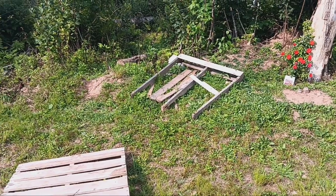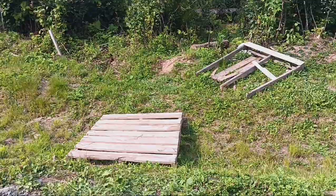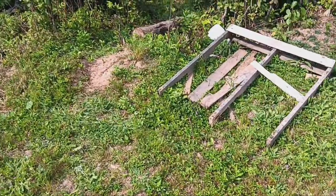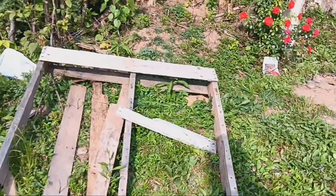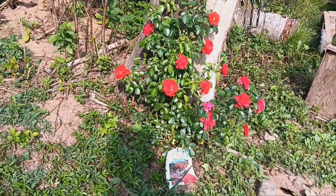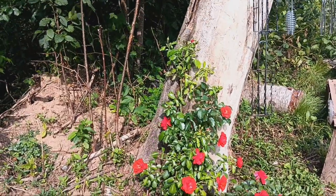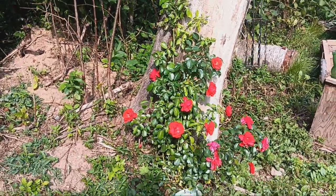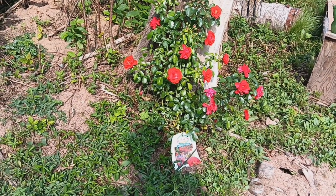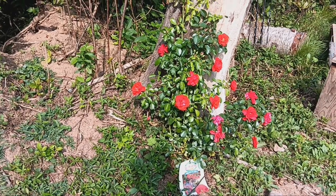Okay, so it's been a while since we took a little journey in this direction of my property. Don't mind the mess. Still work in progress, as always. Look at this beautiful rose. This is a climbing rose that we got from my mama. It has finally decided to bloom again for the third time this year. And it is doing really, really well.